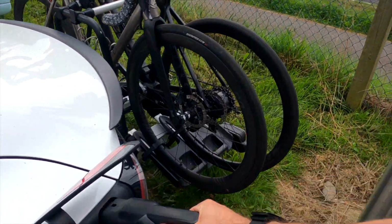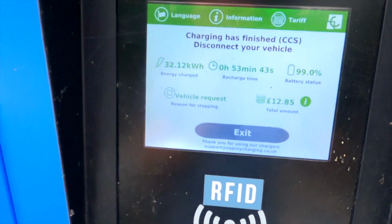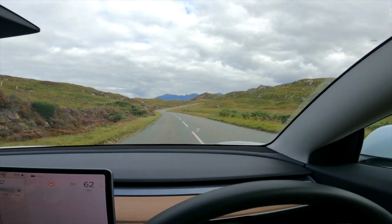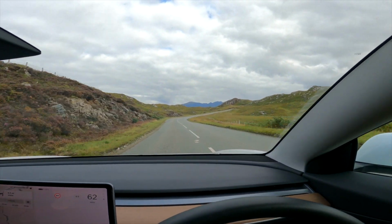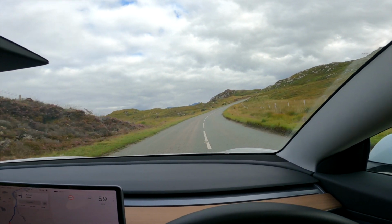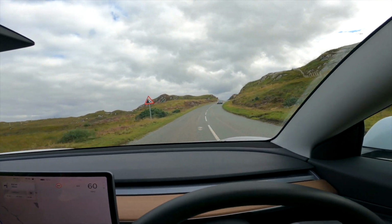So the running total is £49,400 for the car, £550 for insurance and £317 for electricity. Let's also add in the cost of the home charger, which was £1,000, but there are cheaper options available. So that makes my total cost £50,267. So a big one is depreciation.